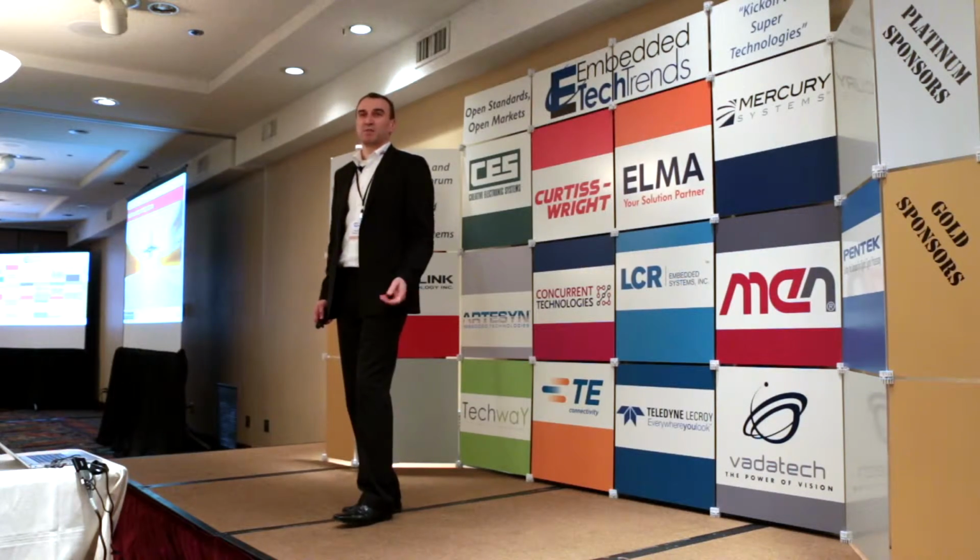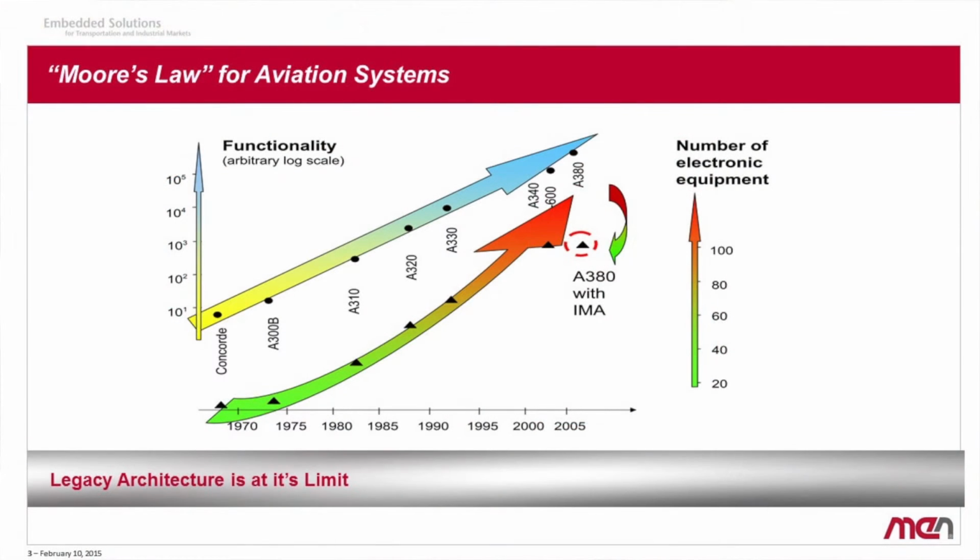I would like to talk about safe communication interfaces in the aerospace market. So what is safe communication in aerospace? At the moment it's quite simple. You see a lot of systems. You see all the airplanes with really low functionality.